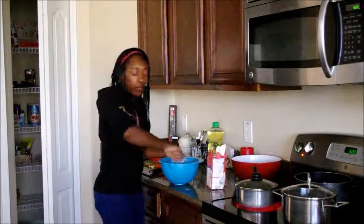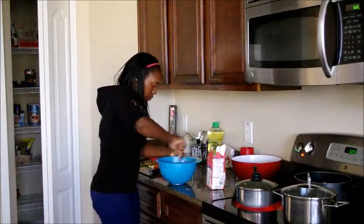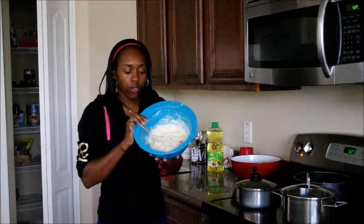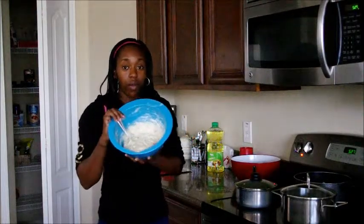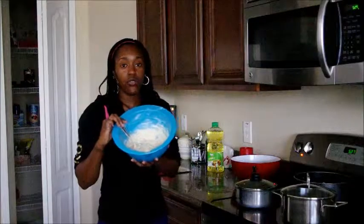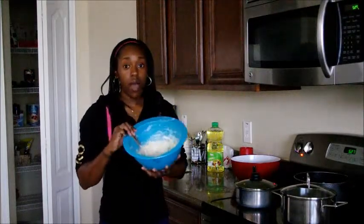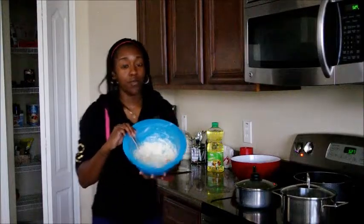It's like mixing a cake with all the ingredients. Here is the final mixture of the fritters: flour, water, the saltfish and all the vegetables and the seasoning. I will be frying it so I can show you the process of that too.